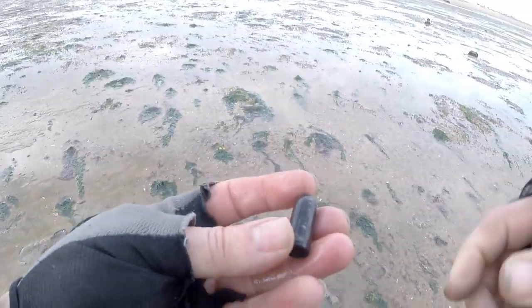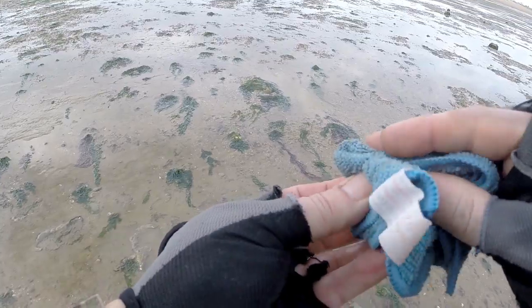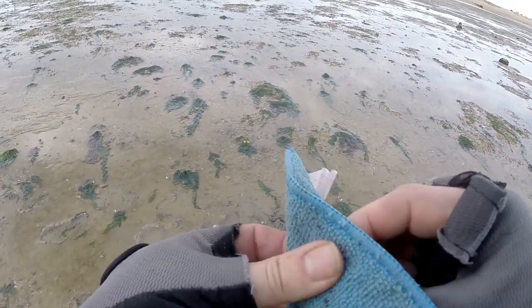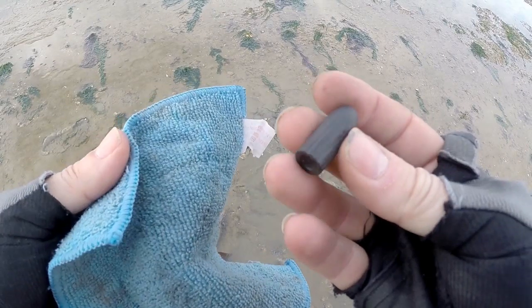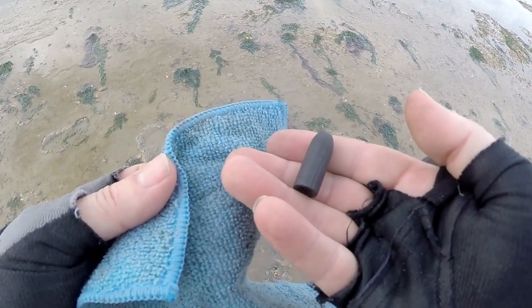They're perfectly preserved in this mud. As I say, because it takes all the oxygen out, so they're as good as the day they were fired. I mean, that's probably about 1880. Look at the condition of it. Like new.